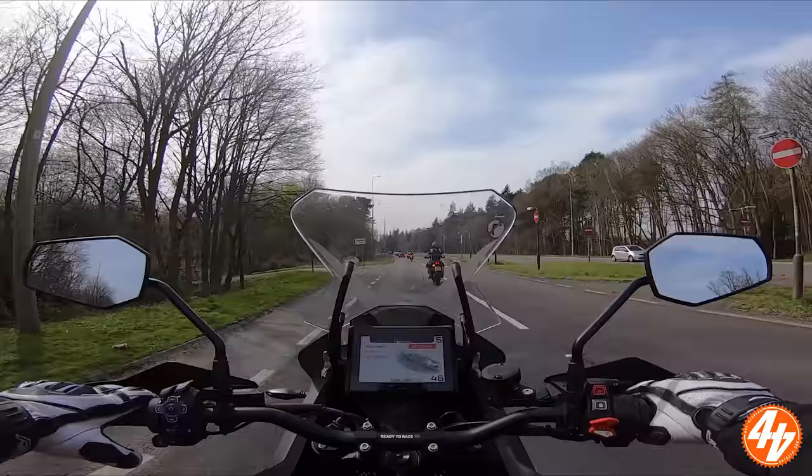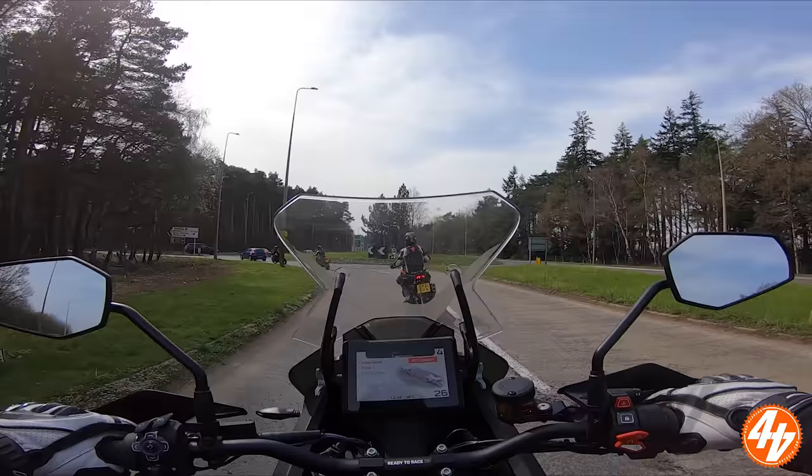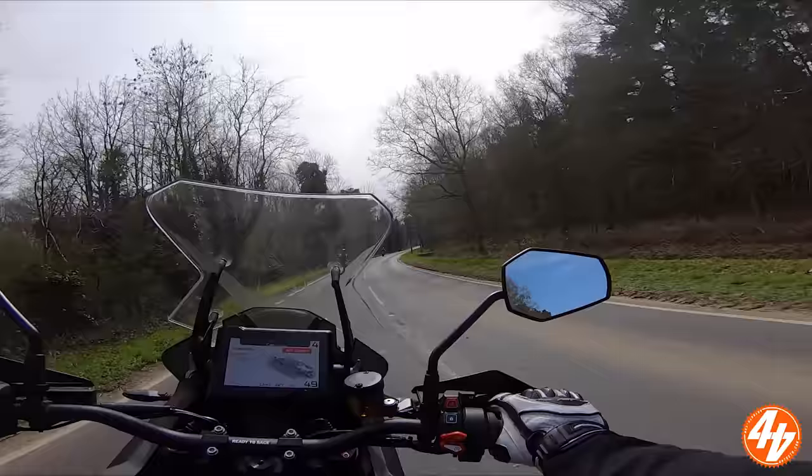If you haven't ridden the 1290 Super Adventure S before, obviously the motor was derived from the Super Duke, very different state of tune, more mid-range, smoother bottom end, etc. But it's power everywhere, and that's why KTM reckon this is the best engine for an adventure bike.